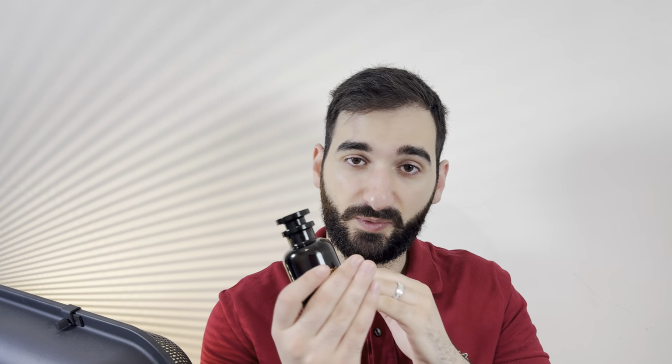I'm going to make a comparison video between this one and Oud Maracuja by Maison Crivelli because they do smell a tiny bit similar. I do believe that Oud Maracuja is a clone of this one, but in another way, in another twist, which is good. And price-wise, it's an amazing scent, the Maison Crivelli scent, because you are getting extrait de parfum, which you're going to be paying 200 euros for.